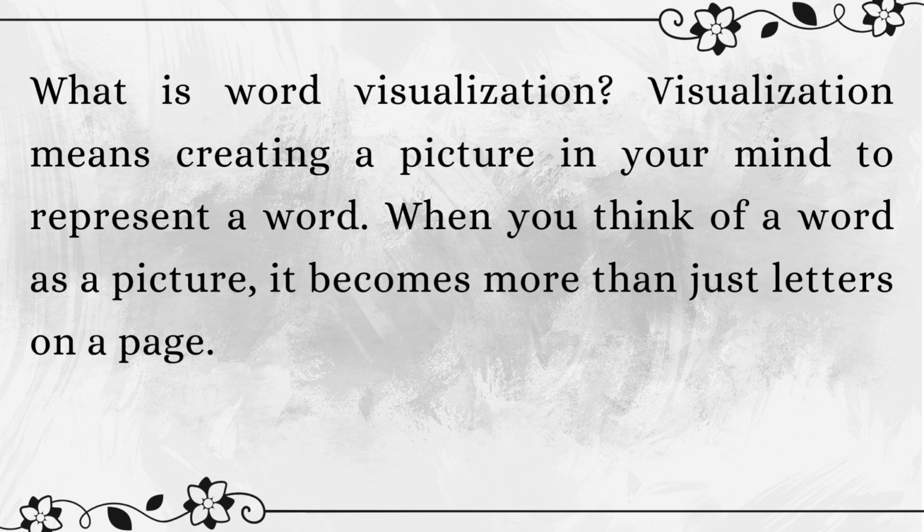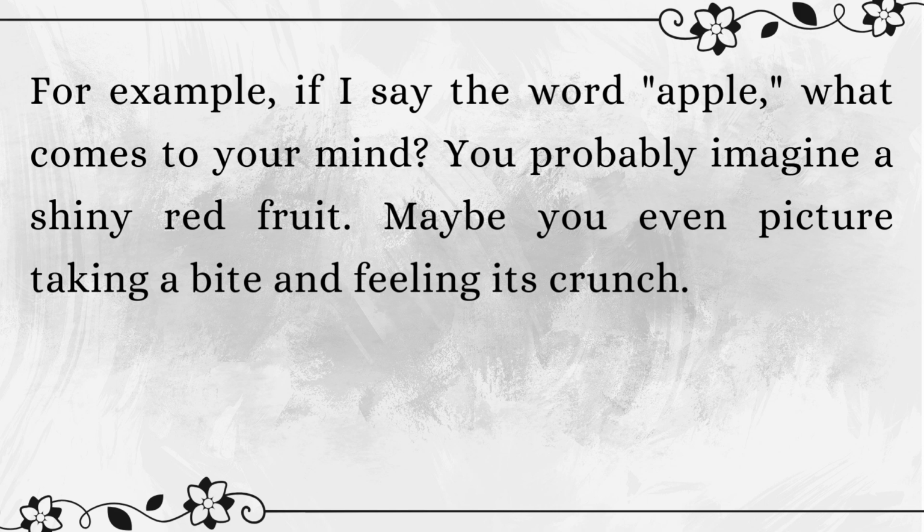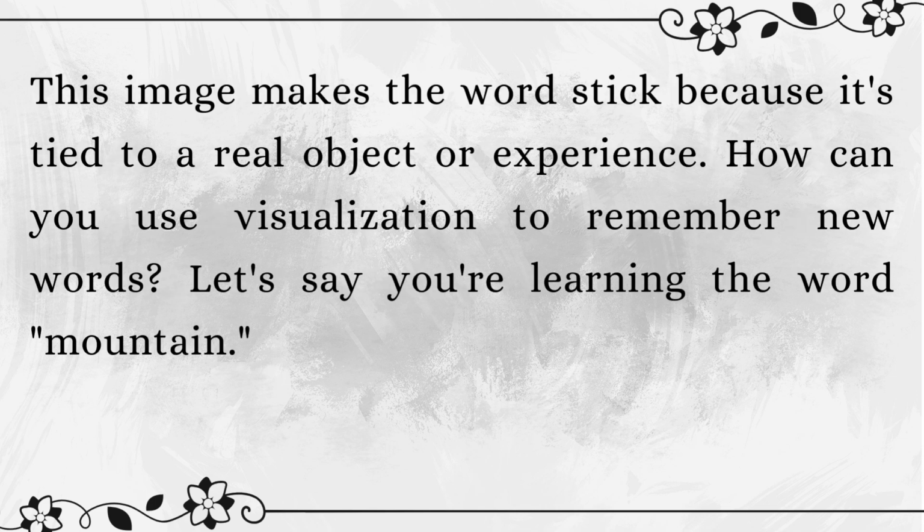What is word visualization? Visualization means creating a picture in your mind to represent a word. When you think of a word as a picture, it becomes more than just letters on a page. For example, if I say the word apple, what comes to your mind? You probably imagine a shiny red fruit. Maybe you even picture taking a bite and feeling its crunch. This image makes the word stick because it's tied to a real object or experience.